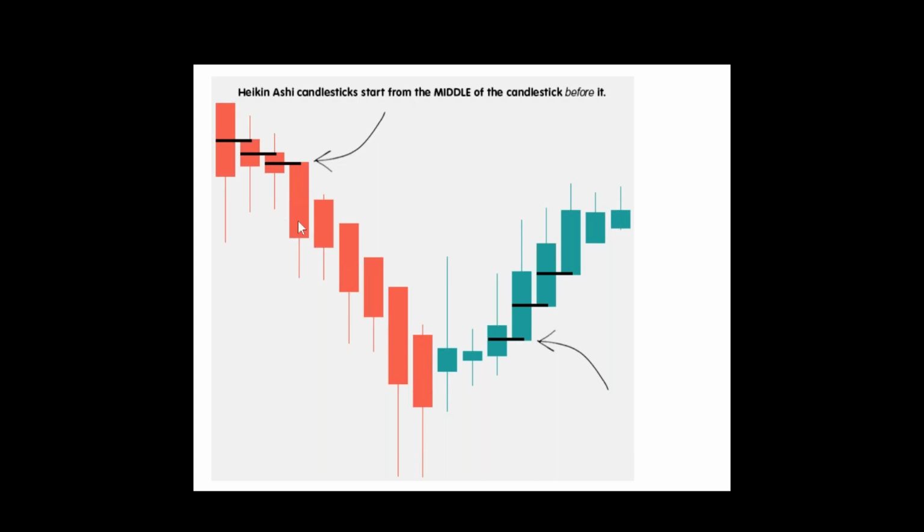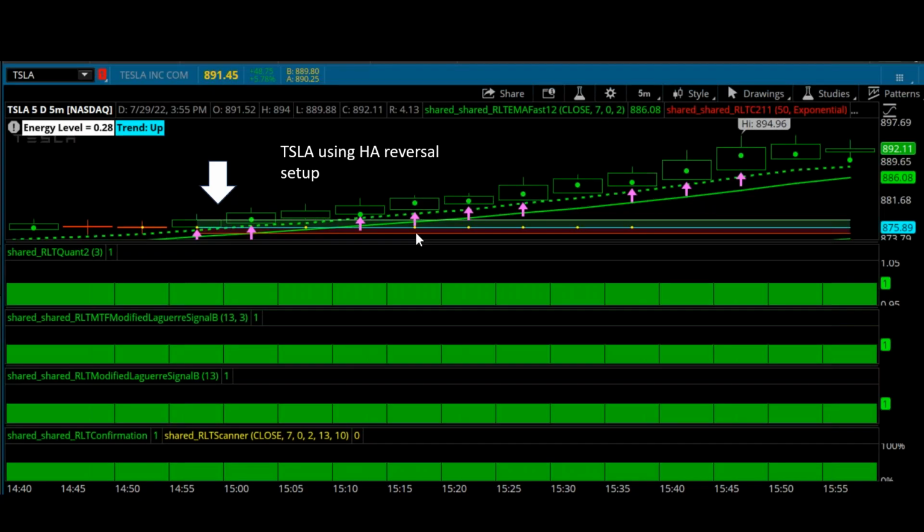This would be a continuation to the bearish side. All right, so this is a chart of Tesla right here. This is a 5-minute chart of Tesla. This is a trade we actually took in the room. The compass system here is showing us all green.